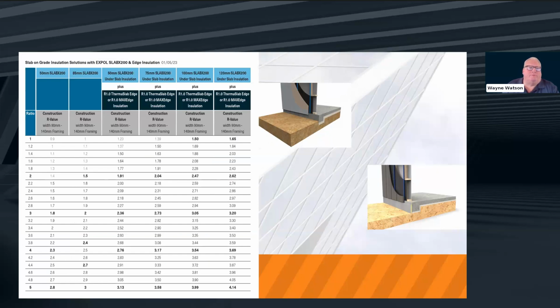So the first two options you've got there are 50 mil and 85 mil Slab X200. There's no edge insulation with those first two options, and then the next four are with everything. So it's the Slab X200 plus the edge insulation. That could be the ThermoSlab Edge or the Max Edge, whichever is going to work best in that foundation.